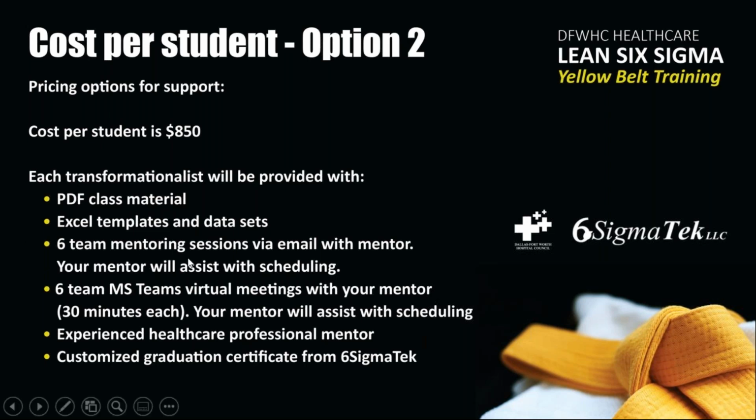So you get 6 emails and 6 virtual live Microsoft Teams sessions, or whatever it is, the platform that you're using, okay? And those will be 30-minute sessions. Again, we will assist you with the scheduling, everything so forth. So option 1 is straight email mentoring. Option 2 is a combination between email and face-to-face.